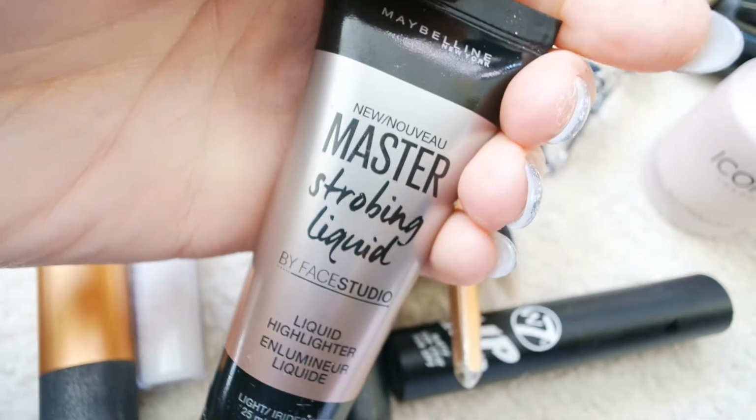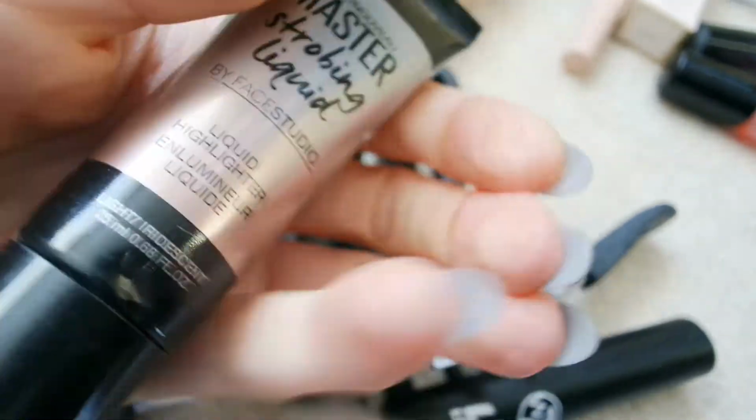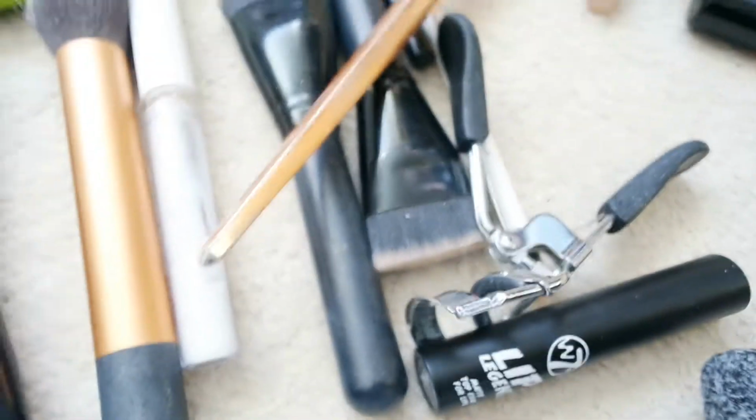Highlighters. Right, let's talk about highlighters. So I have the Iconic London Illuminator, and I also have the Master Strobing Liquid by Maybelline. I'm probably going to wear one of these, but I'll probably decide on the day because I can't pick between them two because they're awesome.